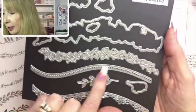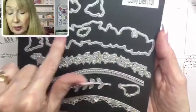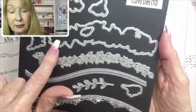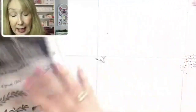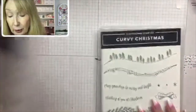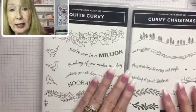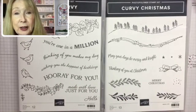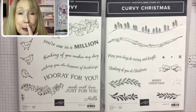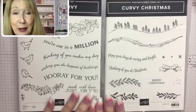And then we have the dots, the leaves, and then this goes around the leaf stamp. And same with this, and here are the little birds and a little leaf. And then these are the stamps that you can get. The Curvy Christmas and the Quite Curvy. So isn't that a super cute bundle? I couldn't wait to show it to you guys because it's just so darling, and I think we're going to have a lot of fun with it.